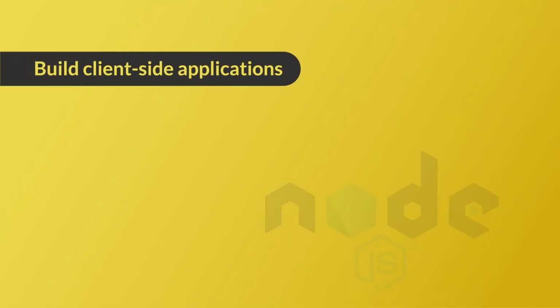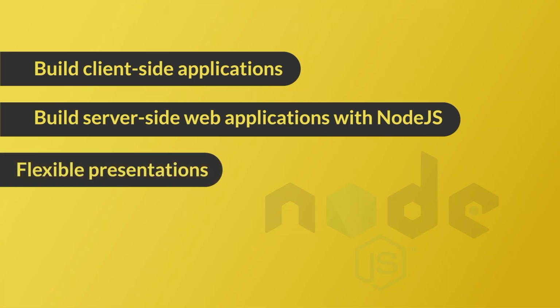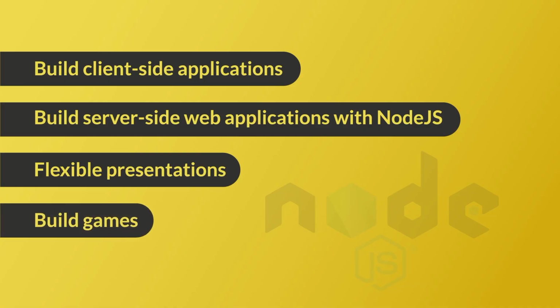You have the ability to build client-side applications. You can build server-side web applications with Node.js. You can build flexible presentations. So instead of using a PowerPoint presentation, you can build your own with HTML, CSS, and JavaScript. You could also build games.